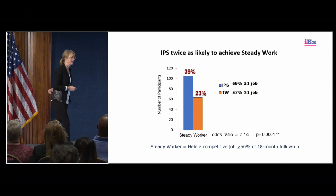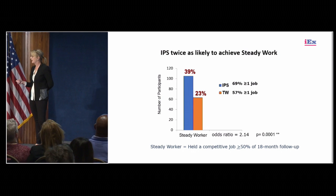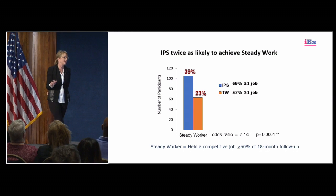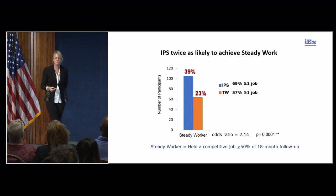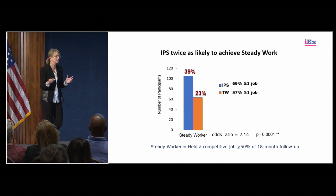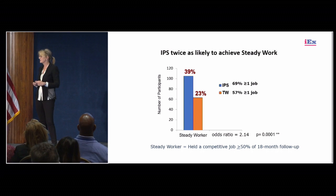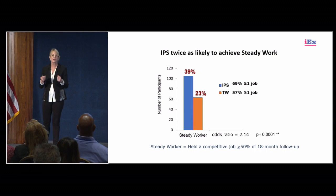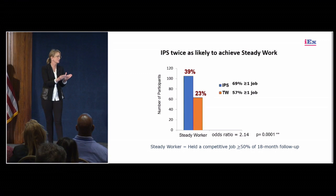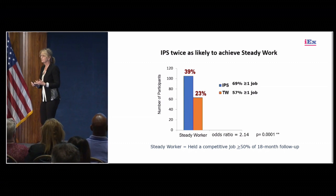We conducted a VA 12-site cooperative study comparing IPS to the usual care vocational model in the VA. Many of you are familiar with this. Transitional work, where they go into a set-aside job for minimum wage, working in laundry, filing, grounds maintenance for 4 to 6 months before they go out into the community. We showed that IPS was twice as likely to help that veteran become a steady worker compared to transitional work. Even when we controlled for that set-aside job, they worked more days, earned more income, and had more full-time work.